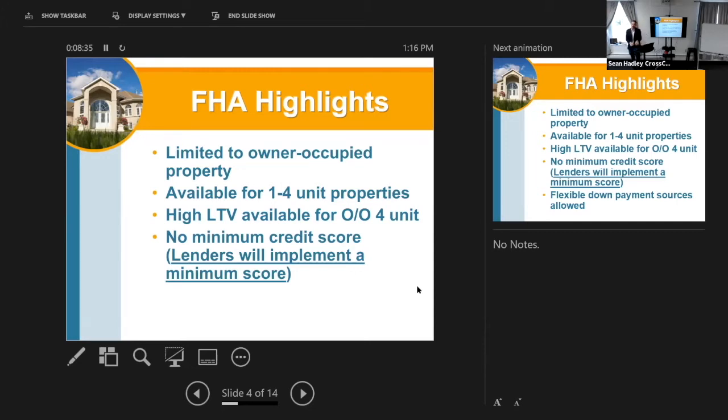FHA does not have an official minimum credit score per se. What I will tell you is that each lender may set their own credit score limit. Cross country, the way I would word it is this: if you're over 620, 640, it's not as though it's an automatic approval, but you're going to be in very good shape. If you're 580 to 620, you're kind of in that borderline zone. Very likely we may be able to make the loan, but we're going to take a real close look at why this score is where it's at.